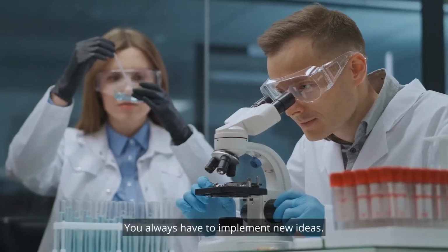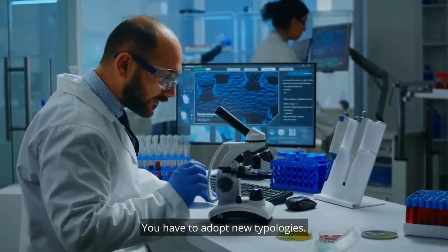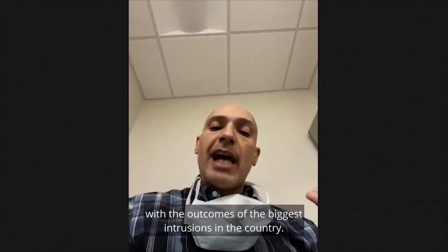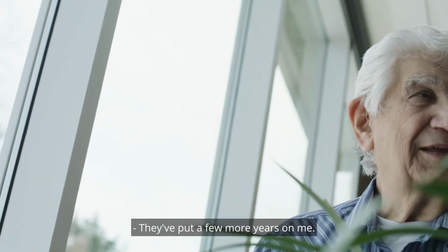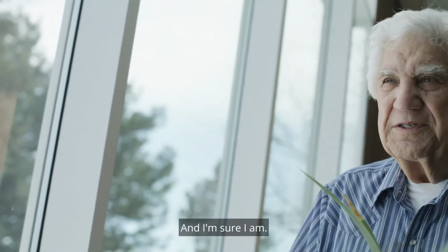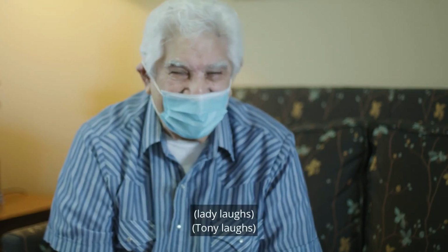So I think in medicine, research is what advances medicine. You always have to implement new ideas. You have to adopt new technologies. And I think our outcomes here compete with the outcomes of the biggest institutions in the country. They'll put a few more years on me. Did they tell me I'm going to live longer? I don't know. And I'm sure I am. How long? I don't know. 108?